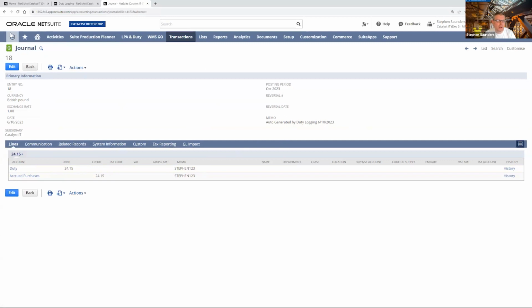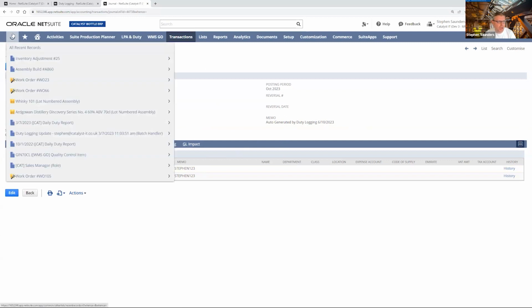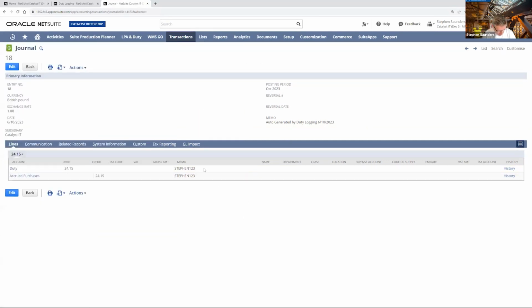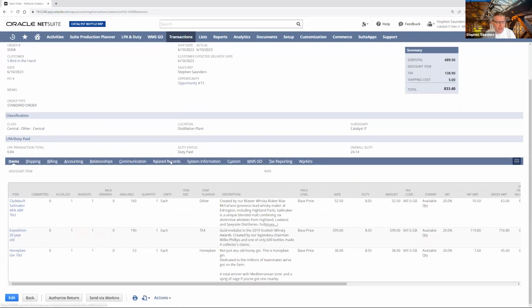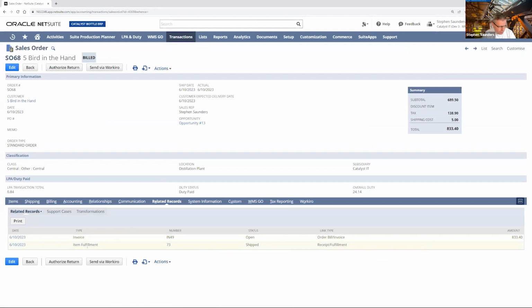So if I go back and have a look at, I believe it was SO68, let me use our handy global search to track for that. Here's our sales order. Not only can we see that the status of that is billed, but on our related records tab we've got our fulfillment, the shipment that we did, and we've also got our invoice there as well.